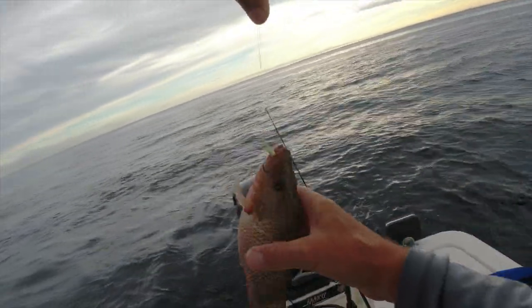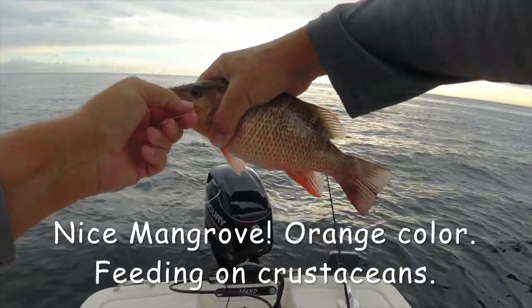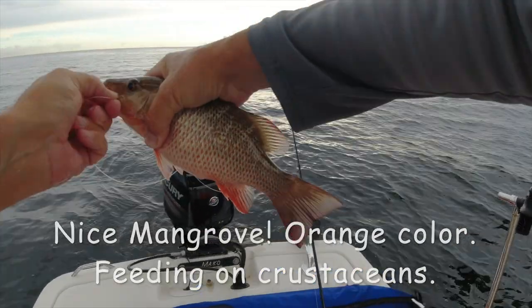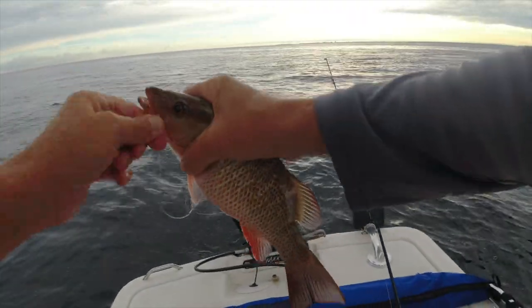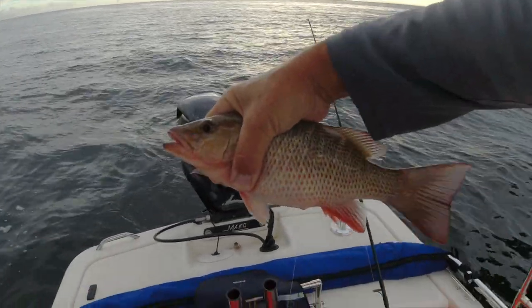Nice, looked pretty good too. Nice orange color. Yeah, he's probably 11 and a half inches. I'd like to get some 15s though, but I don't know with these storms coming in. I don't know how much time I can stay out here. So, man, come on, get out of here, guy. Let's just see this guy.